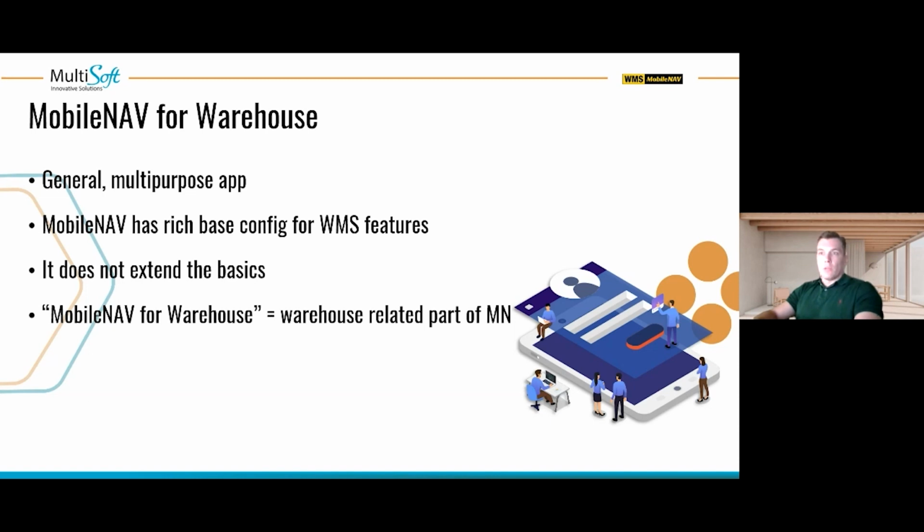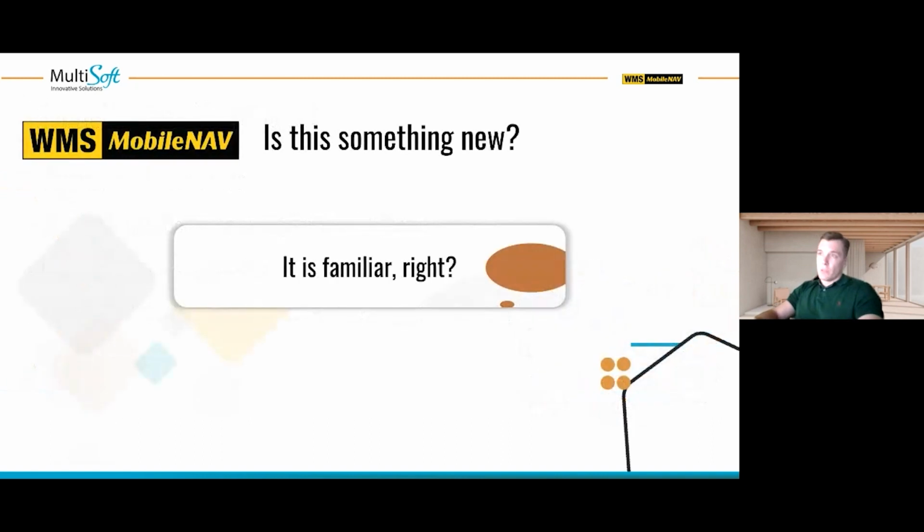But we don't really extend the Business Central standard functions, or at least not in a functional way. But we do add some extras such as the barcode scanning integration, the signature capture, taking a picture and uploading it to our application. So with the layer of mobility and exploiting the mobile device given features, we do add some extra, but we don't really touch the standard features of Business Central with the standard MobileNAV. And so the terminology for MobileNAV for warehouse is basically the warehouse-related part of MobileNAV, and WMS MobileNAV will be a bit different.